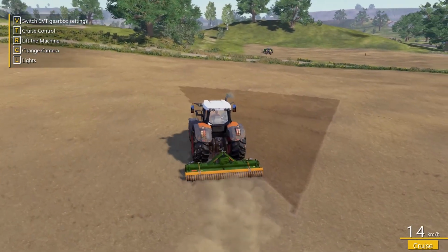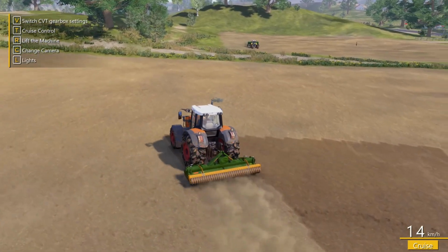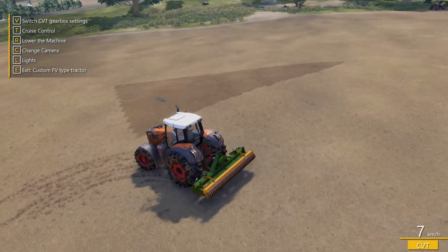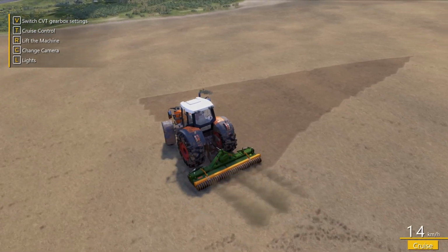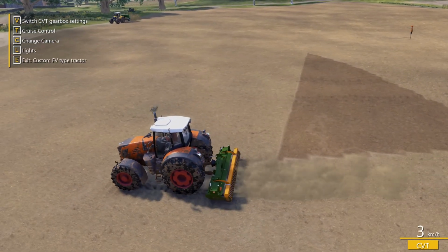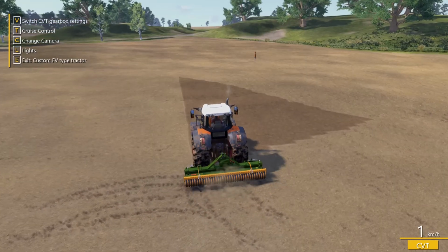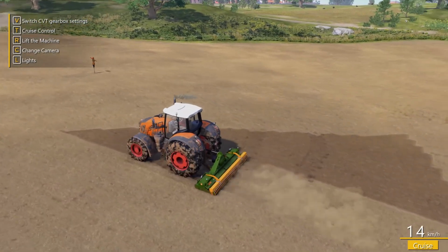So I don't know how many of you saw Sunday's episode, where I showed a picture of this cultivator with the seed drill mounted to it. Well, it's not actually, it's kind of attached to the back of it. Technically, I think it's actually mounted to the tractor. I didn't look at it that hard, but in real life, you can see the cultivator and the seed drill. The seed drill should go right behind this and seed, but in the game, not so much. My guess is it's probably too much physics for the tractor to handle in the game.